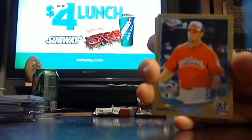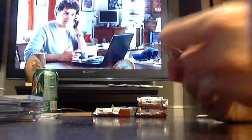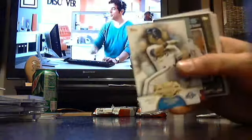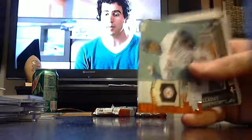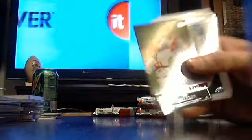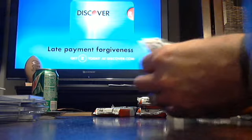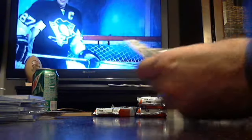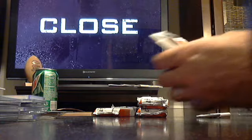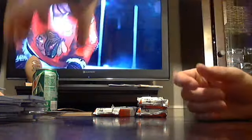Got a Carlos Gomez for the Brewers. Got a Pedro Alvarez for the Pirates. Got a Jean Segura. I'll go over all the Puigs when we get done. Got a Pedro Martinez for the Red Sox. Manny Machado mini. Roy Halladay mini. Yeah, there's a lot of Puigs in here, between the different variations, and then all the inserts.